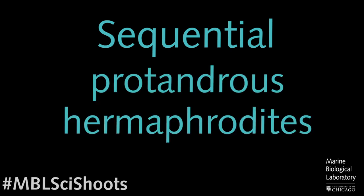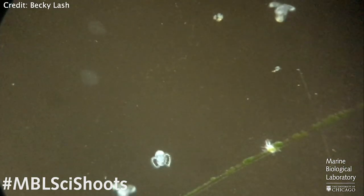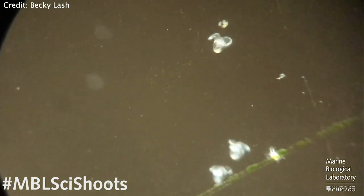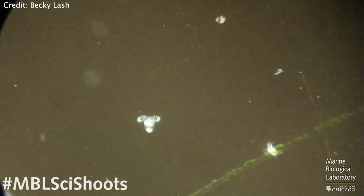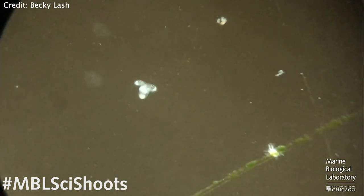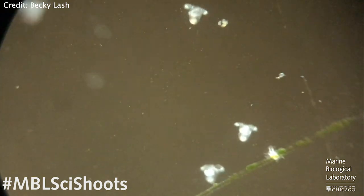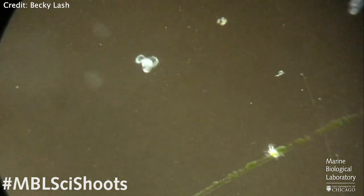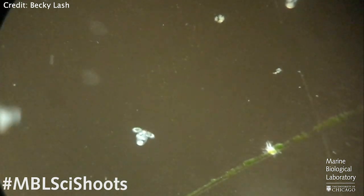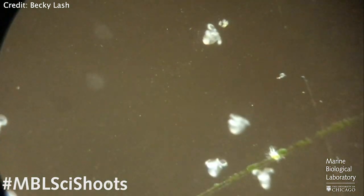Well, Crepidula are sequential protandrous hermaphrodites. Say what? Well, there's a word or a phrase that I should unpack for you. So all Crepidula start life as males, swimming around in the plankton and looking a little bit like some kind of planktonic helicopter. The word protandrous means male first. Actually, it means first male. Prot or proto usually means first, and andros means male. So protandrous means first male.